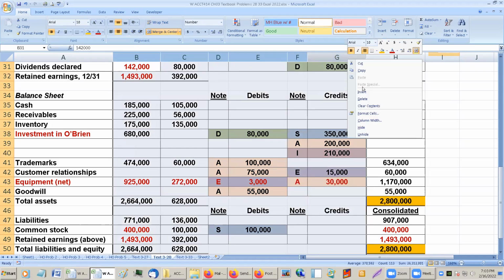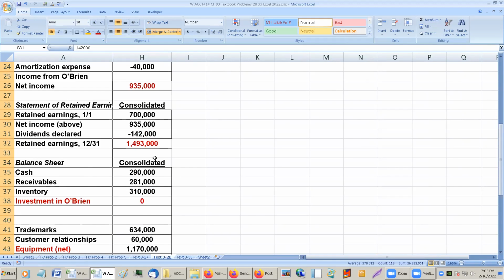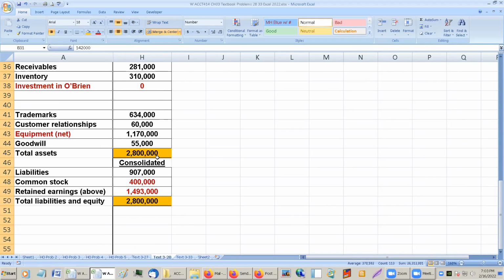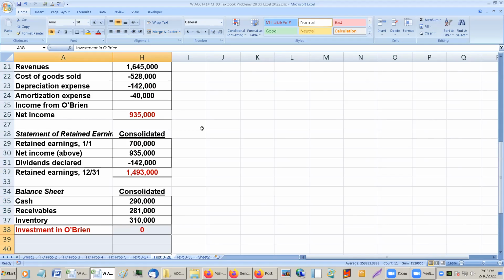And so this is what this would look like for the consolidated financial statements. This is all you'd see. Yeah, you probably wouldn't see this in there, obviously, but.